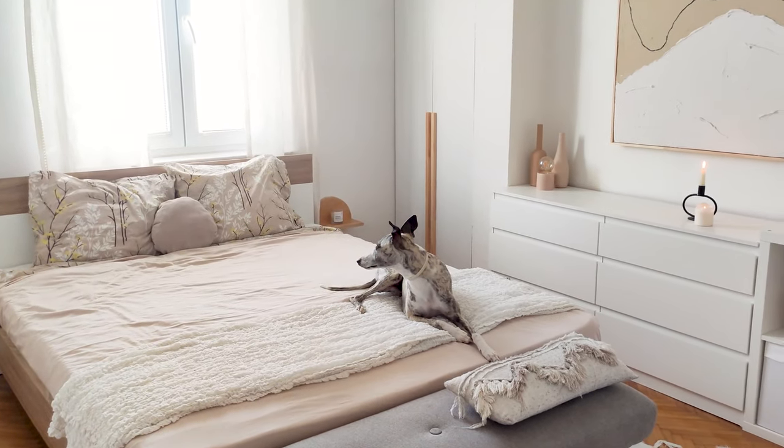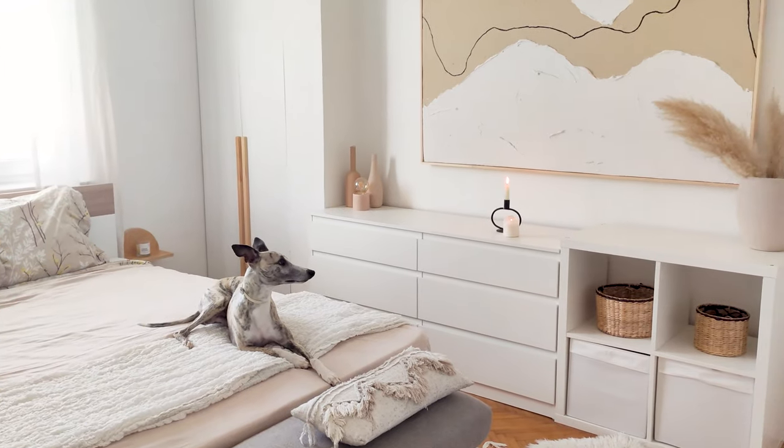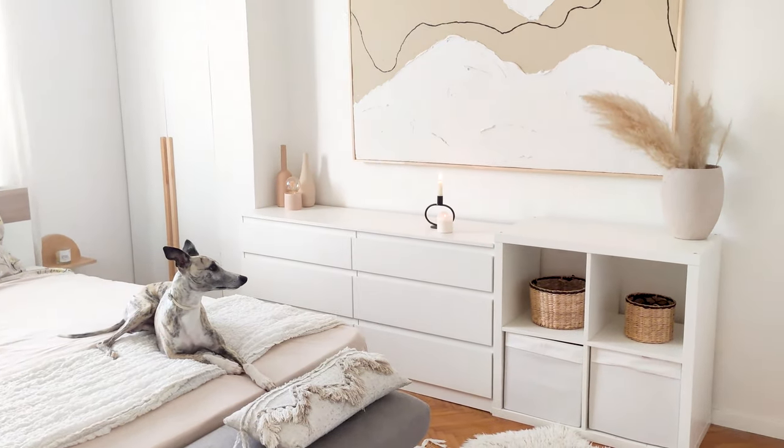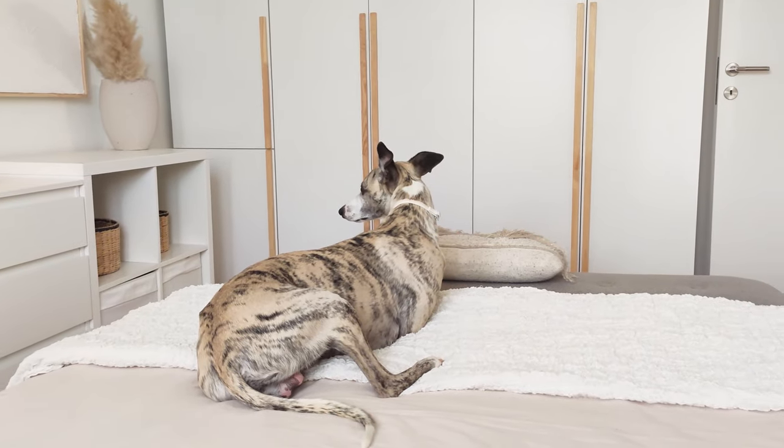I love how this makeover turned out. So cozy yet minimal, without too much stuff, a little bit Japandi, a little bit Parisian. I just love it in general.